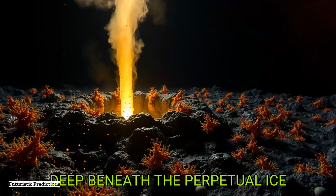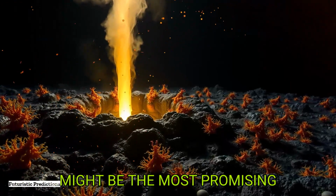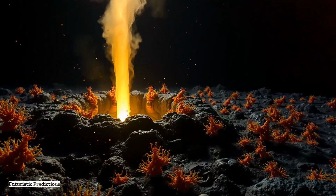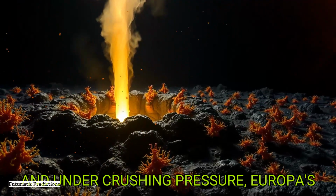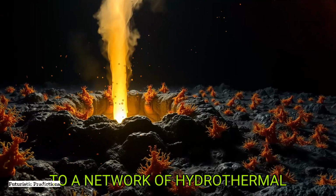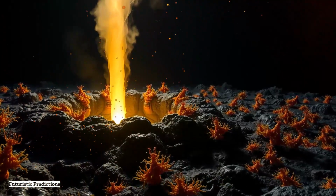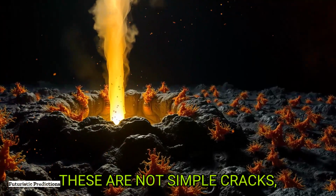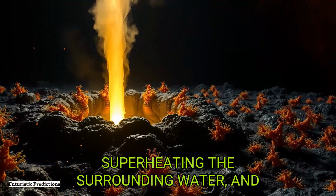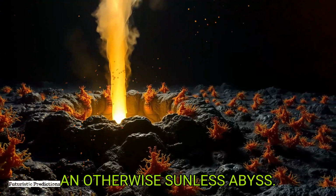Deep beneath the perpetual ice, at the very bottom of this alien sea, lies what might be the most promising environment for life in the entire solar system. Here, in the absolute darkness and under crushing pressure, Europa's rocky core is likely home to a network of hydrothermal vents, much like those found in the deepest trenches of Earth's oceans. These are not simple cracks, they are powerful, mineral-rich geysers superheating the surrounding water, and they could be the very cradles that nurture life in an otherwise sunless abyss.